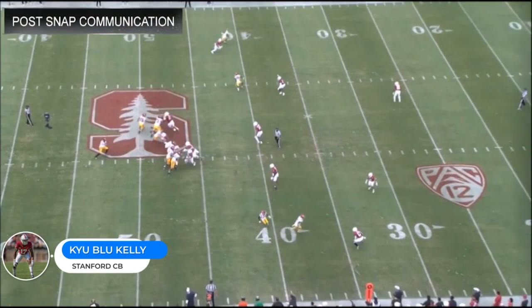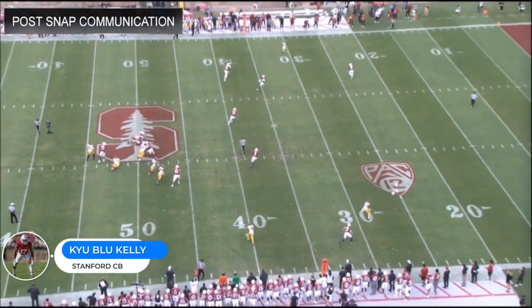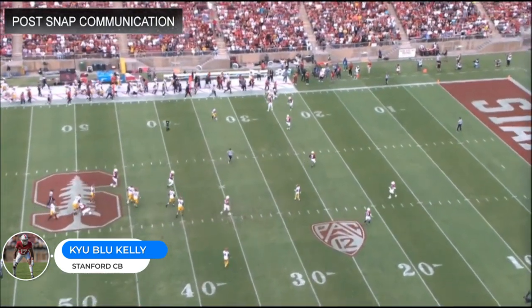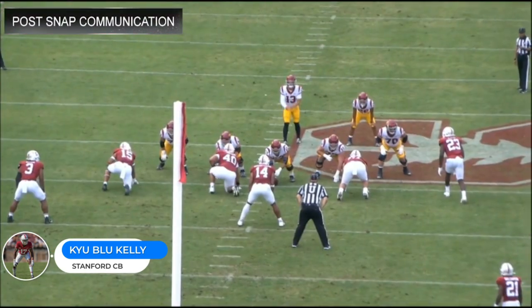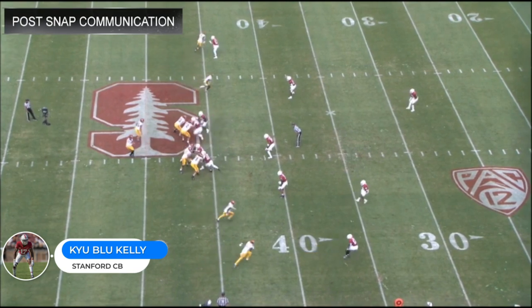That's a trait that's really not talked about a lot, but it's very, very important when playing DB in the NFL, especially with all the match coverages and stuff that they do. You got to be able to communicate post-snap. And for him to be able to communicate post-snap, he got to know what he's doing. That's another part I forgot to mention.